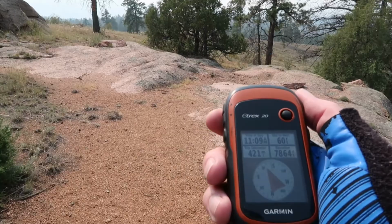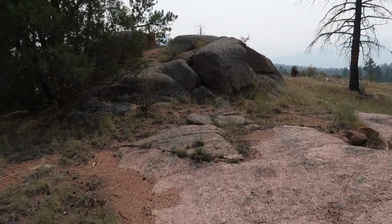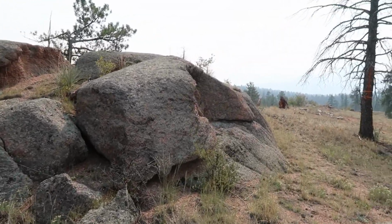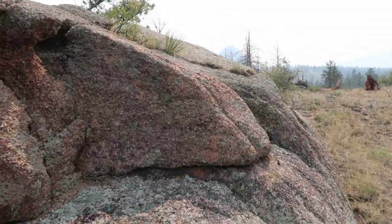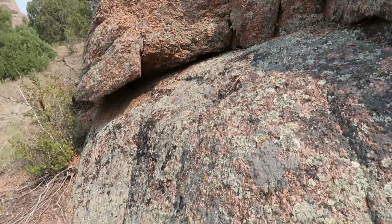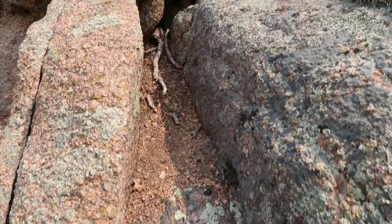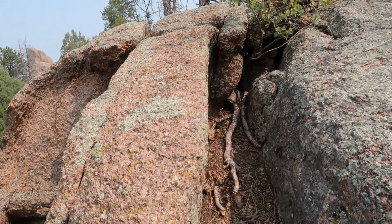63 feet. Another nice rock formation. 24 feet. This is a small. Hey, looky there. There it is, right back in there.